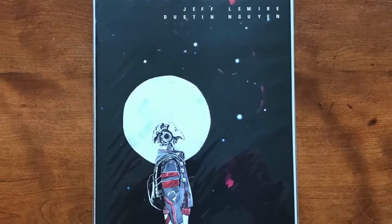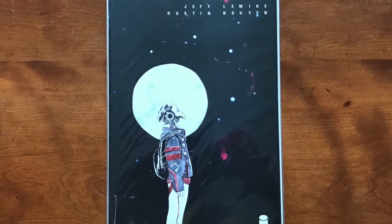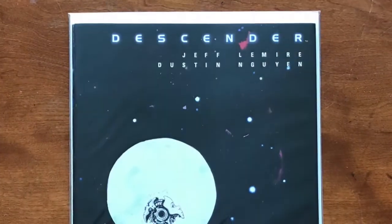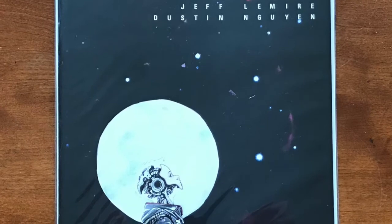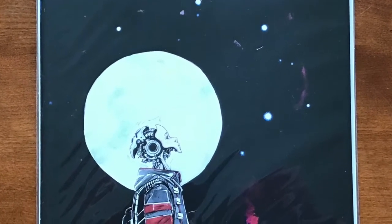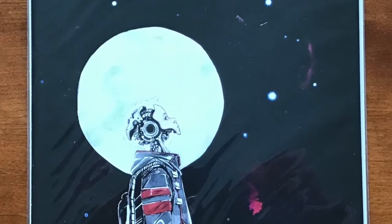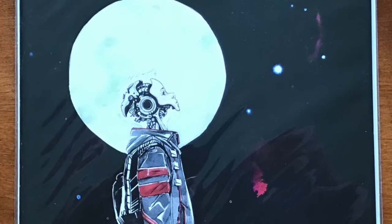Alright, moving on to Descender #1. Art by Dustin Nguyen, who I think is just a top-notch talent. I don't know that he is mentioned enough in conversations about great current artists, but I think he is definitely up there. Amazing series. Probably going to do a video on it by itself, but really great cover. Captures the imagination. Descender #1.